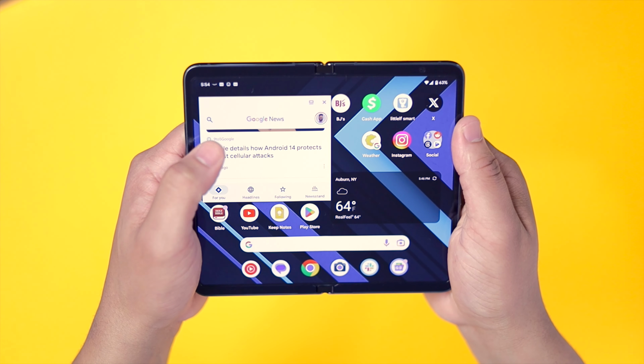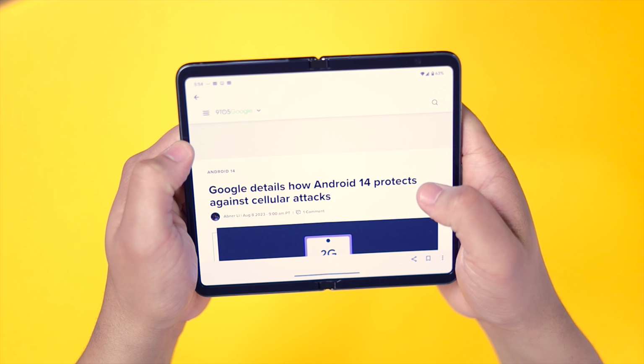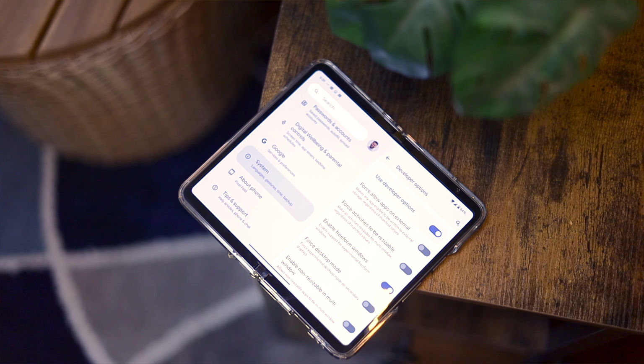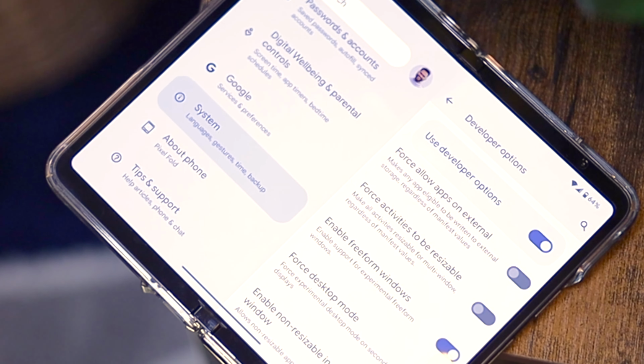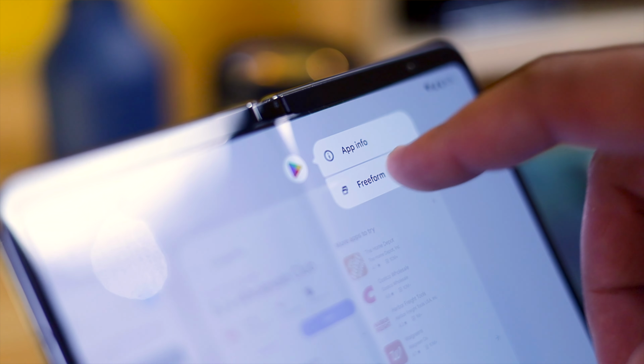One last major feature missing on the Pixel Fold is the floating app windows. Technically, the Fold already has this, but it's partially broken and still in the development phase. If you want to test it out, you can go to the developer options and select enable freeform windows. From here, you have the ability to open any app in this windowed mode overlaid on your home screen.